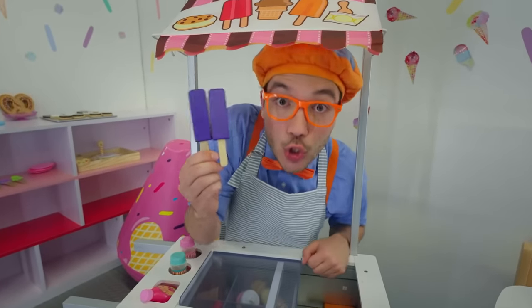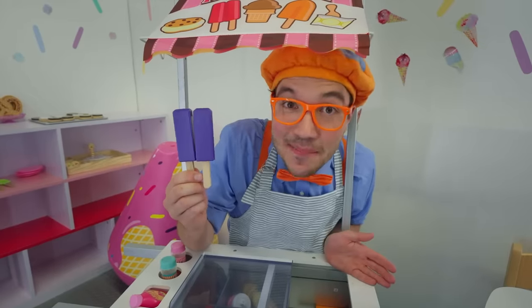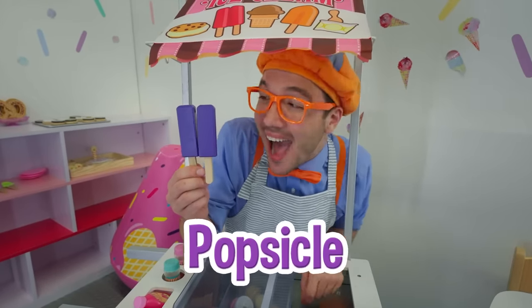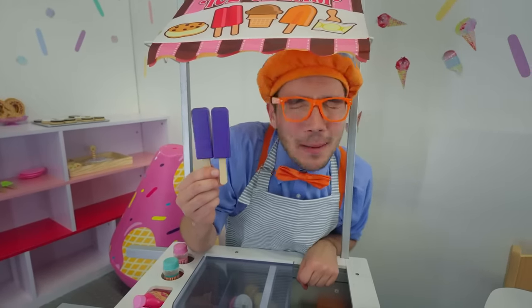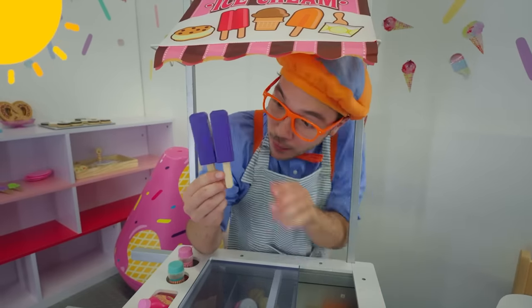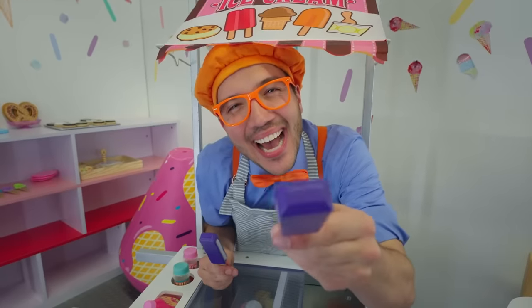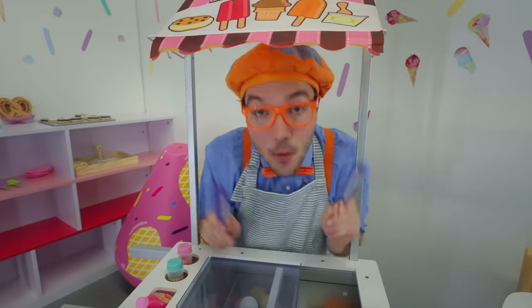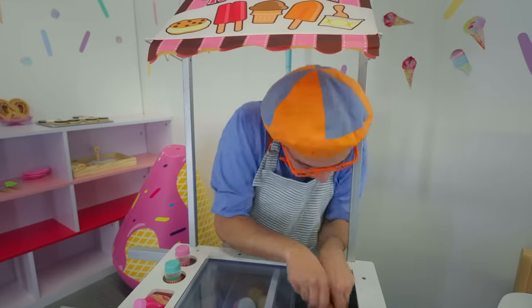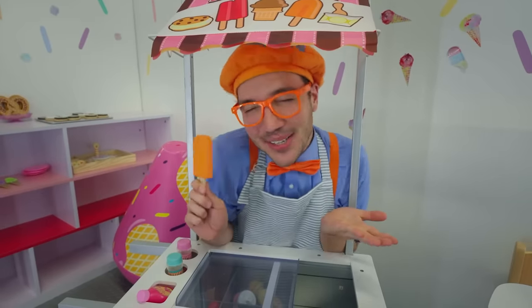Whoa, do you know what this is? It's not ice cream, it's a popsicle! A tasty purple popsicle. Popsicles are great for a sunny day. Oh, and look! 1 for me and 1 for you! Yummy! Well, I'll save this for later. Hey, it's orange! One of my 2 favorite colors.